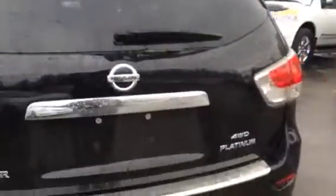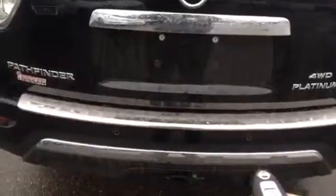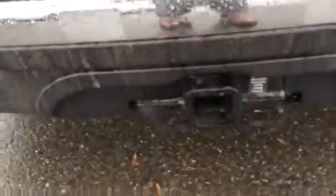Work our way around to the back here. Does have the auto lift gate. As you can see, there's a camera along the back there as well. Backup sensors and a towing package. You can tow up to 5,000 pounds with one of these.